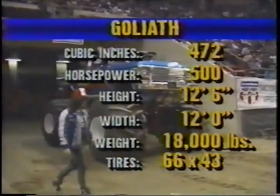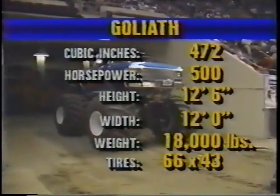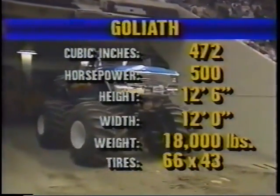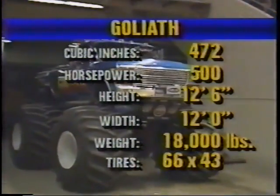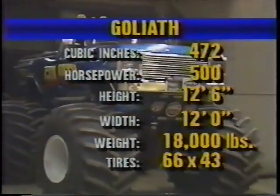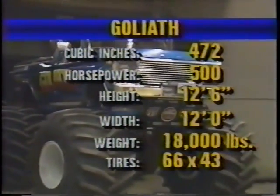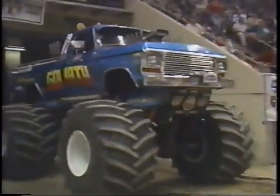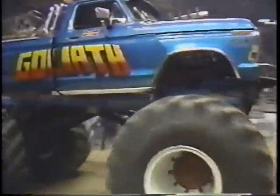And as you can see, 500 horsepower. But look at how high up that truck sits. 12 feet 6 inches, almost as wide as it is high, and a gross weight of 18,000 pounds. And not one, but two supercharged Ford motors. One in the front, one in the back for Goliath.